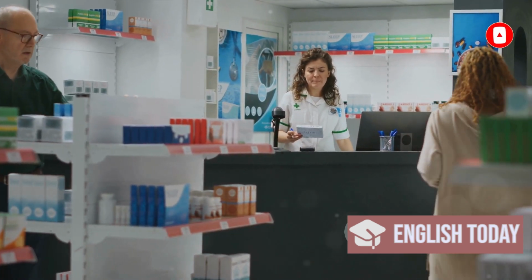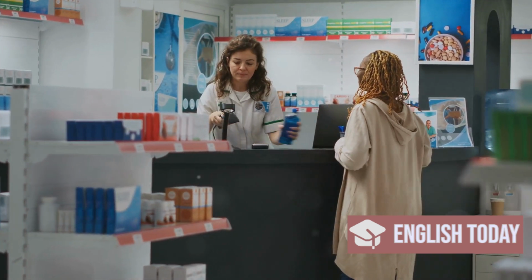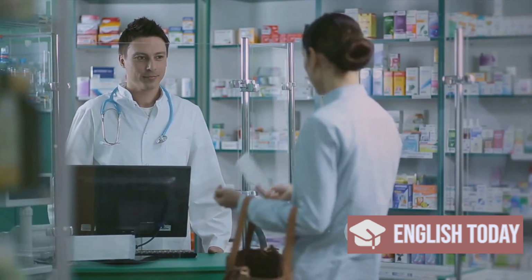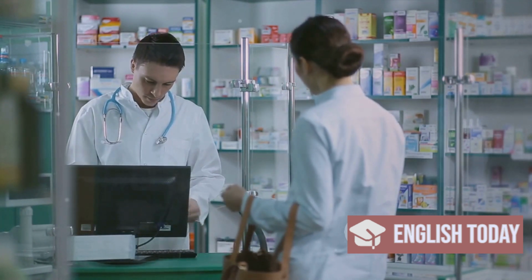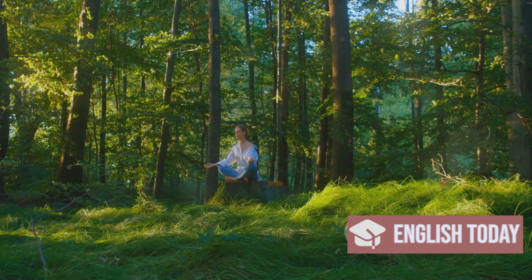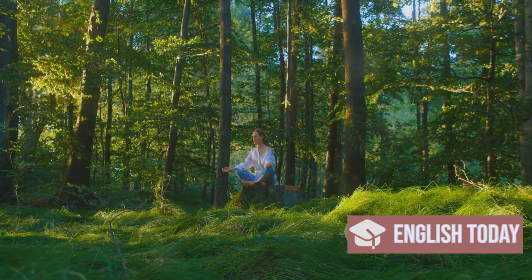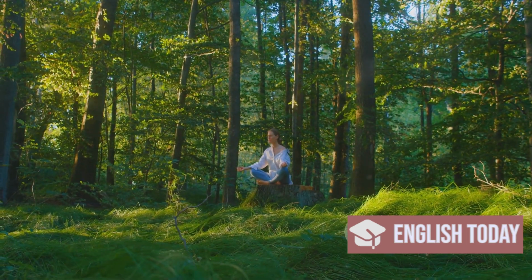Speaking of medication, pharmacy is the place where you get your prescribed medicines. It's like a store but for drugs prescribed by your doctor. Which brings us to prescription. A prescription is a document provided by a healthcare professional that authorizes you to get specific medication from a pharmacy. It's like a ticket to the medicine you need to get better. Finally, wellness. This is a holistic view of health, encompassing physical, mental, and emotional well-being. It's not just about not being sick, it's about living a balanced, fulfilling life.